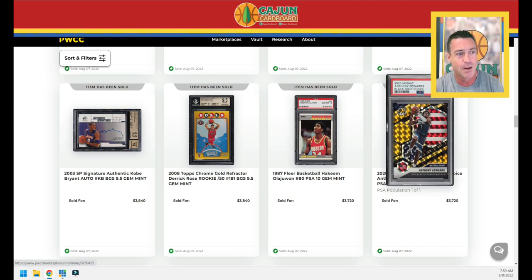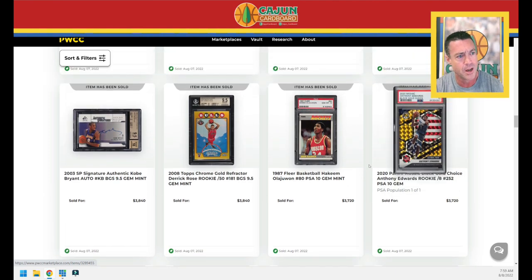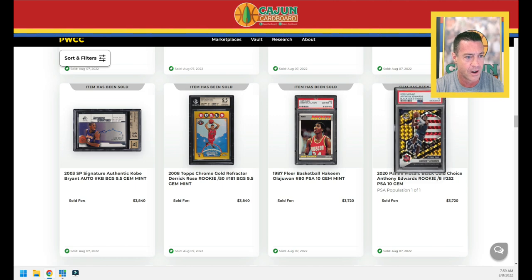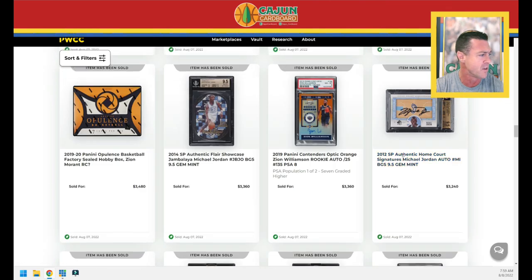Next to it, we got an Anthony Edwards Black Gold Choice. This is going to be numbered to 8, which is arbitrary, but that is the Mosaic USA insert, whatever, I don't know. It's very shiny and a very strange color combination right there, $37.20.